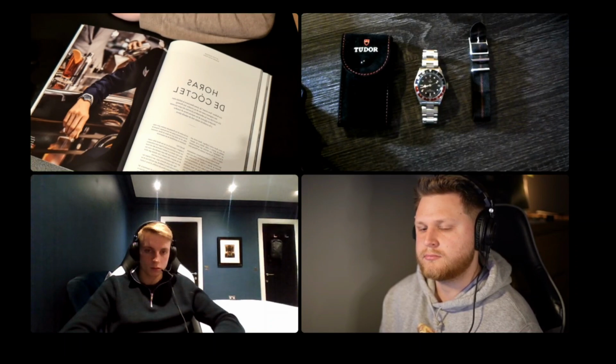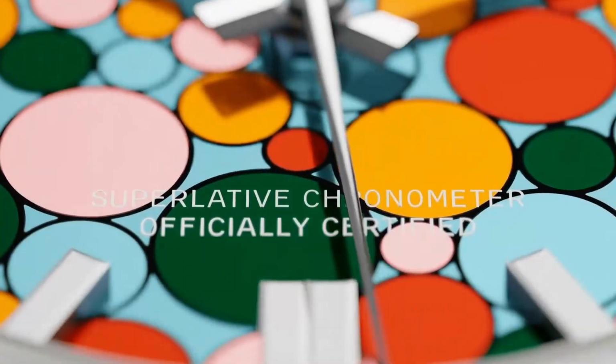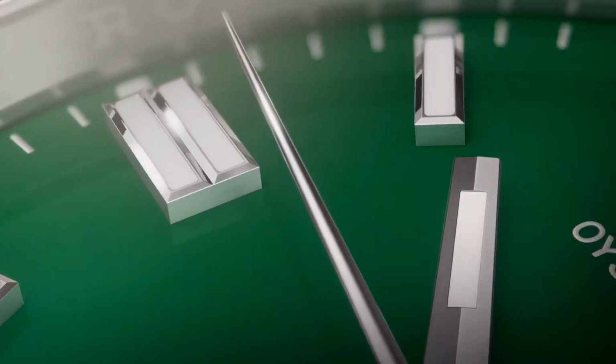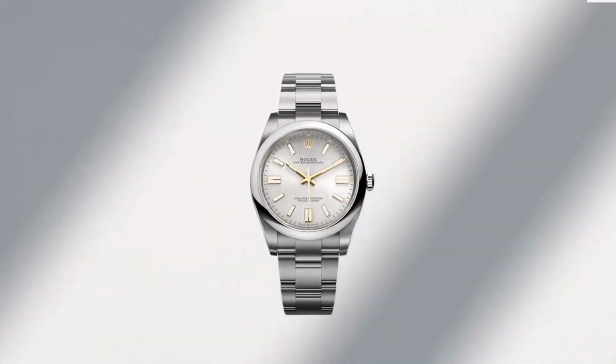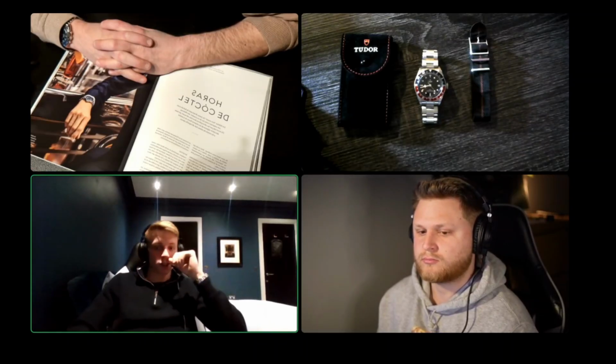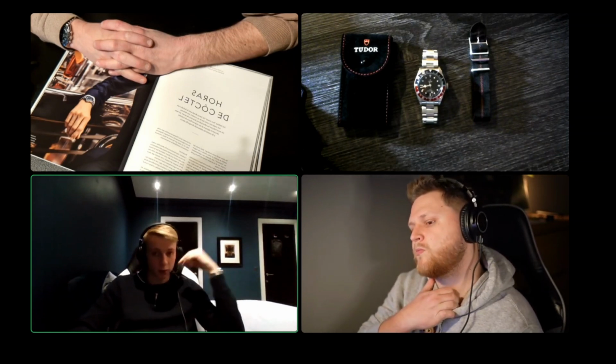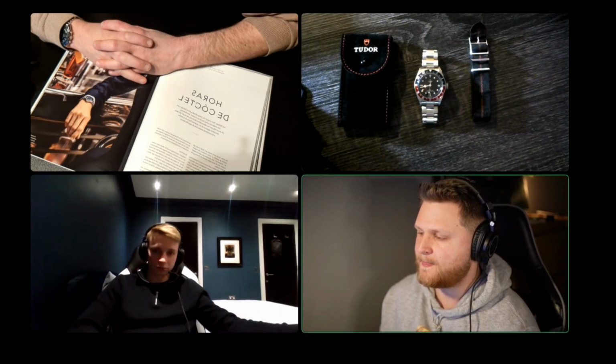Indeed. So anything else about the OP? Every year they discontinue a color. Maybe we'll see the green disappear this year. If we're lucky, they'll actually make them available. I think they're cracking watches. They're very comfortable to wear. They're good daily watches.